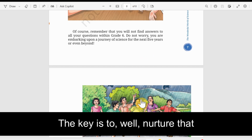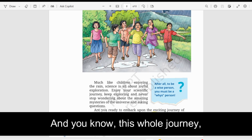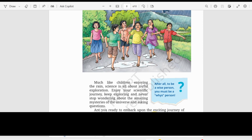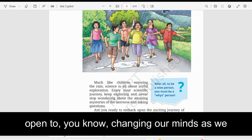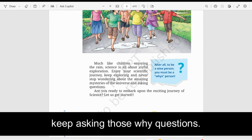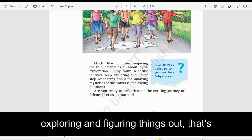The key is to nurture that curiosity. That desire to learn, to figure things out. It's what makes us human, right? Yeah. And this whole journey is not always about finding clear-cut answers. Sometimes it's about being okay with not knowing everything. It's about embracing the unknown and being open to changing our minds as we learn more. It's like that textbook's whispering, keep asking those why questions. Yeah. Even if you don't get a simple answer. Right. The journey itself, the process of exploring and figuring things out, that's valuable too.